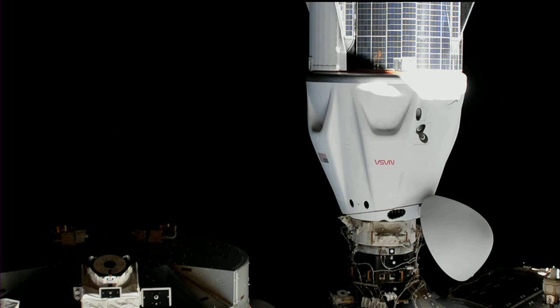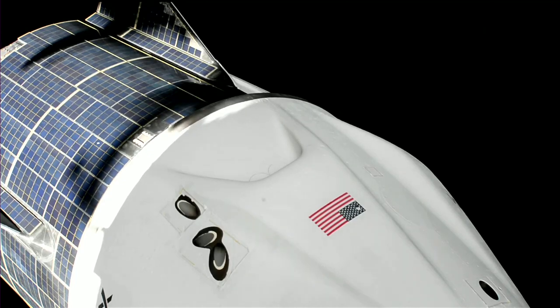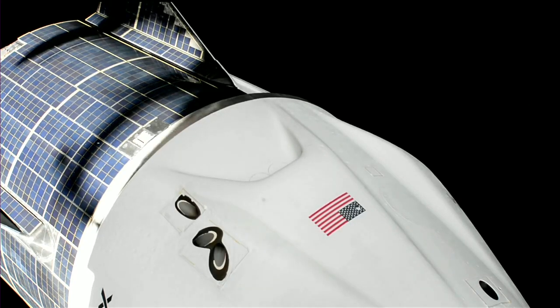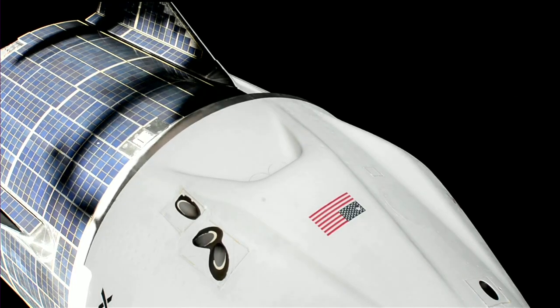With Dragon's hatch currently targeted to open a little bit after 8 p.m. Central Time. Following hatch open, the crew will configure Dragon for on-orbit ops and get a safety briefing. A few hours after that, Russian cosmonauts will wake up to begin their day, which will include a spacewalk. They will also have welcoming remarks with the four crew, four astronauts.